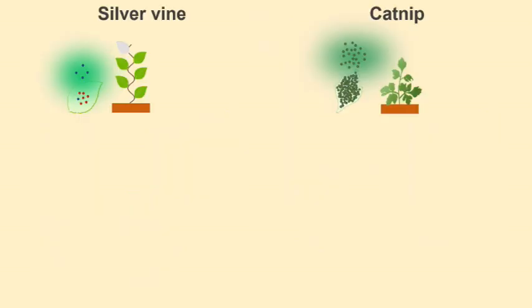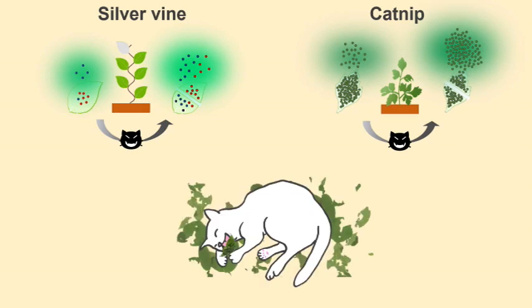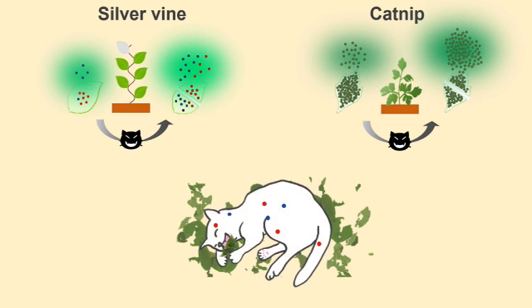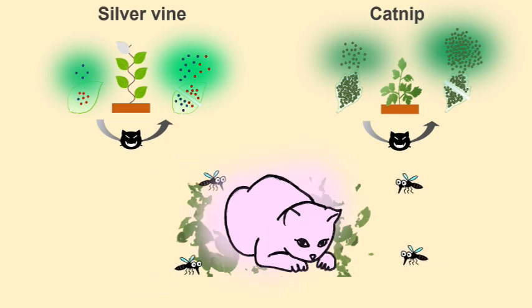In conclusion, feline licking and chewing damages silvervine, which emits a low level of iridoid mixtures. Damaged catnip emits a high level of nepetalactone. These changes extend the duration of the feline response to these plants, which results in enhancing the chemical pest defense in cats.